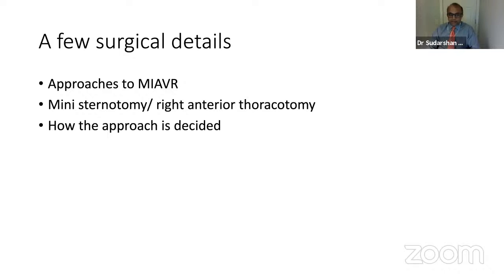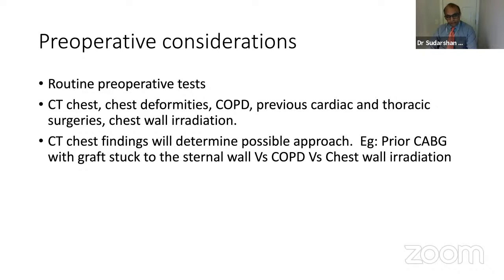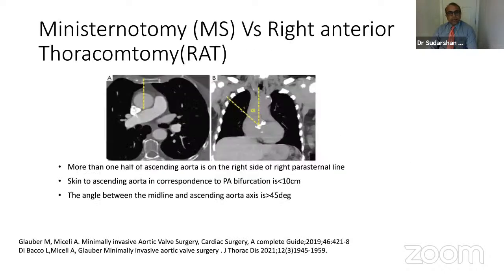And how does a surgeon decide which approach to take? This is where the preoperative testing comes into play. And this is where we can engage the surgeons and talk to them about which approach to adopt. So apart from the routine preoperative tests that we do for any other cardiac surgery, when you talk about minimally invasive aortic valve replacement, the CAT scan plays an important role.